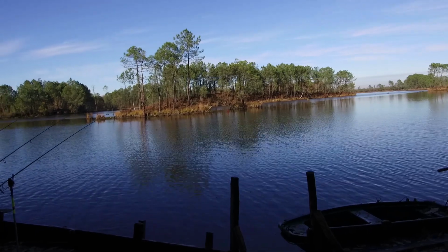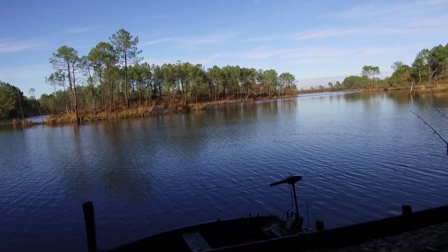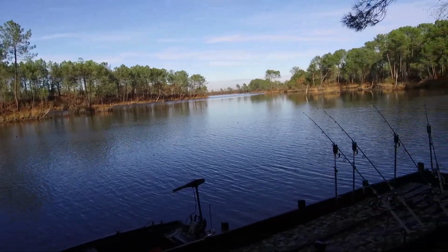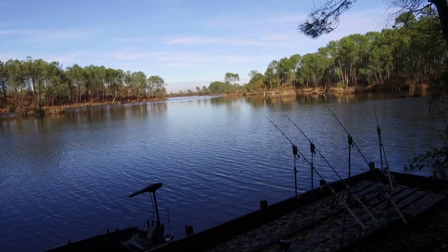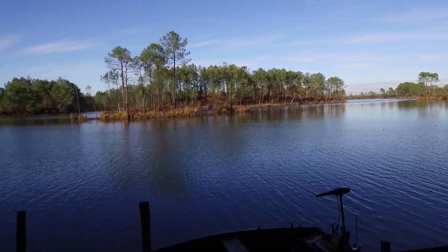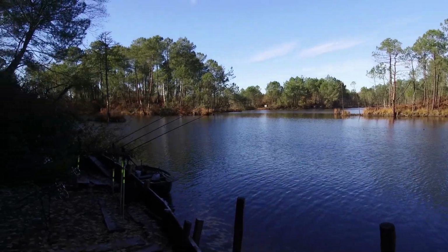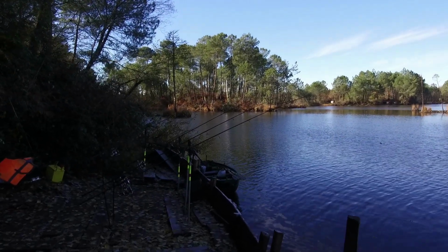Okay boys and girls, here we are. Swim 6, peg 6, Rainbow. Absolute glorious morning. All the rods are out, only done 2 rods yesterday. All 4 rods are out. That's my 4 rods there.